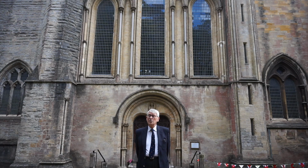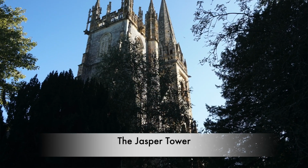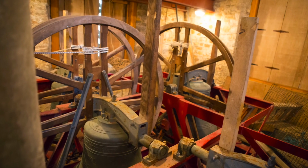The first one to go is the one on the left, which, for reasons we're not quite sure of, was replaced in the 15th century by the present tower, which we date normally from about 1485. It's called the Jasper Tower because it was paid for by Jasper Tudor, the uncle of Henry VII, the Lord of Glamorgan at that particular time. It is the bell tower of the cathedral and may well have been built to replace a bell tower which was destroyed by Owain Glyndŵr in the first part of the 15th century. It contains a ring of 12 bells, a very fine ring.